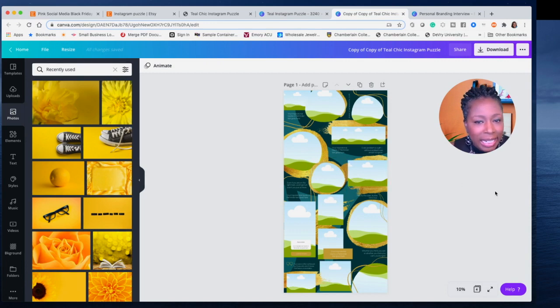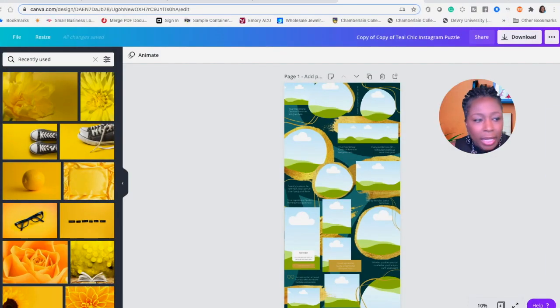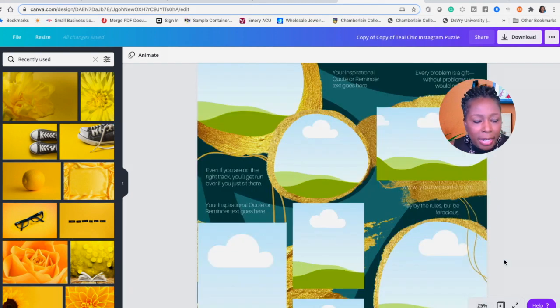Okay, so as you can see, here's the design right here. I'm just gonna move in a little bit closer to it here. And so you can see the design, and it's really cool in that all you got to do is just add the pictures that you want to it. So let's go ahead and zoom into this just a little bit so that you can see this a little bit closer. Okay, so here I made it bigger.